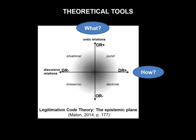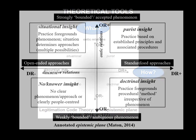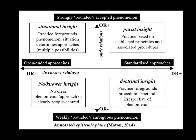Now, the vertical axis refers to the boundedness of a phenomenon, where strong means a phenomenon is recognized or accepted by the field as having a particular nature, and weak means something may be ambiguous or contested or far more open to interpretation. The horizontal axis represents how fixed or open-ended an approach might be to the actual what that we're talking about. So we find the top right quadrant being about practices where all agree on a principle and its associated procedures, such as much of our core natural science curriculum.